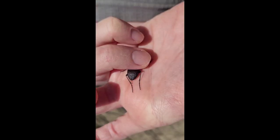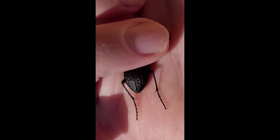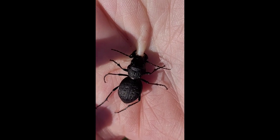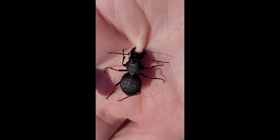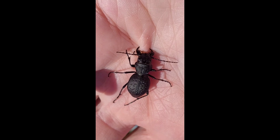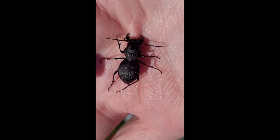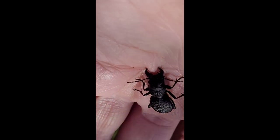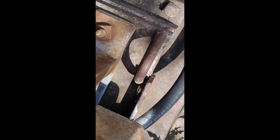So you got under the skin a little bit there. Reminds me of getting bit by some of the smaller lizards. Anyways, thought it was pretty cool. I don't actually get to see this one very often. I see more Omus odoini. Oh, look at that guy. Oh, let go. Let's let him go. There we go.